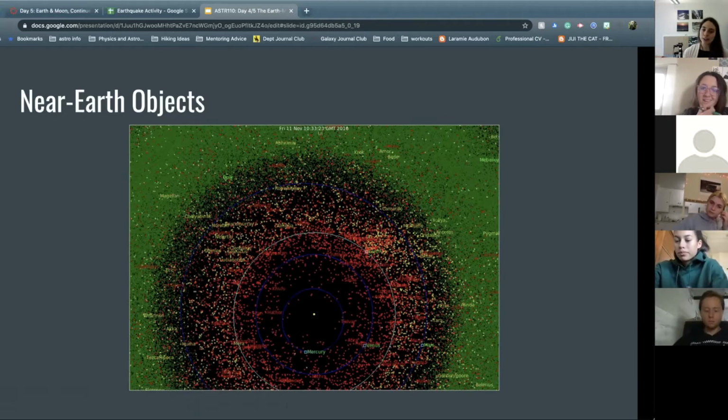The green objects are objects that are not crossing the Earth's orbit, we're fine. Yellow objects get a little close, but we're okay. And the red objects are objects that are actually crossing the Earth's orbit. So these are things that we watch for, asteroids and stuff, to make sure they're not going to crash into Earth. They're not, we're fine, but there are more than you might expect nearby.